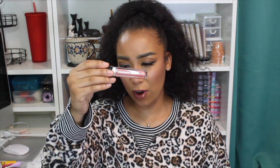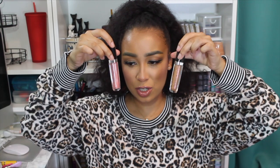And then this other dazzling one, again, $5.99 from Ross. This one is in the color Pink Parade. And again, this one has kind of a holographic sheen to it with glitter. So these are the two dazzling colors that I got versus the Enamored High Shine Gloss Lip Lacquer. So I got two of those. Again, they were each $5.99. They say comparable value is $20.